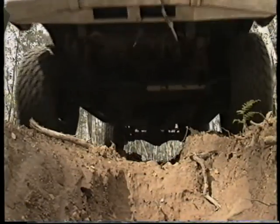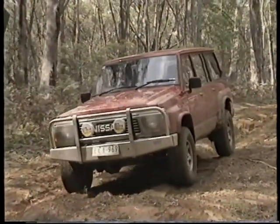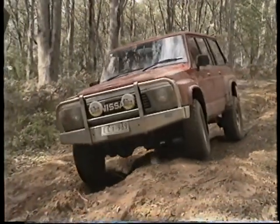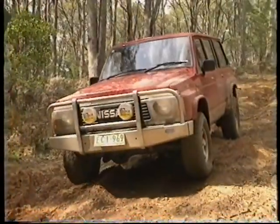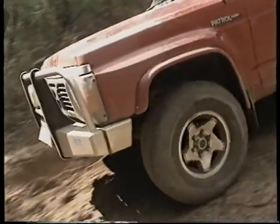Be extremely careful on slippery slopes. They can be dangerous. If you're going downhill, it's probably best to drop your wheels into the ruts. At least you won't run off the track.